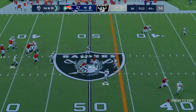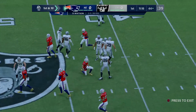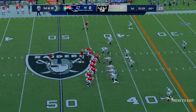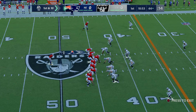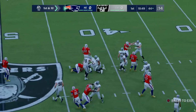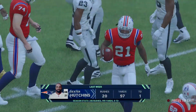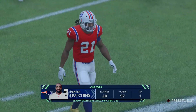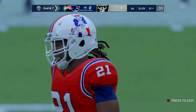A shotgun snap for Watson. Quick hitter here, it's complete. And taking it across midfield and inside the 45. That'll be a New England first down, a gain of 12. The Patriot first down. And some good tackling there as he stopped up at about the 41. Taken down. The numbers for him from a week ago: 20 carries, 97 yards, and a touchdown.